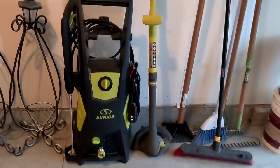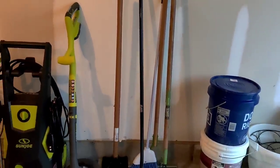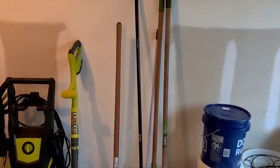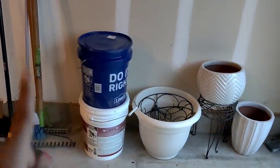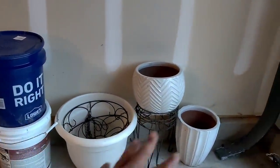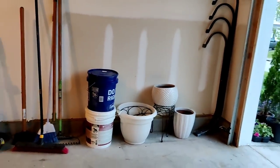I've got my pressure washer here, string trimmer here, and then all of these tools, I have already purchased some hooks. I just need to put them into the wall so I can get these off of the floor and onto the wall. So this will be all cleaned up. Some extra paint in both of these buckets, extra pots that will all be moving to the backyard. So this whole entire side over here will just be completely bare and empty.